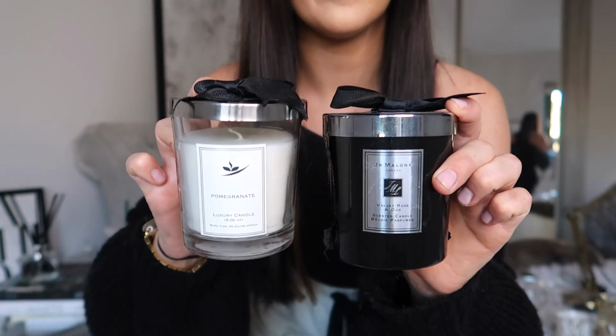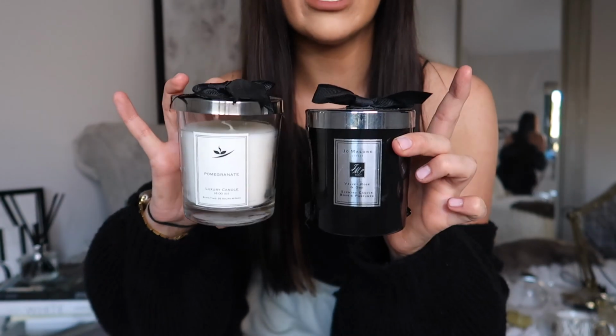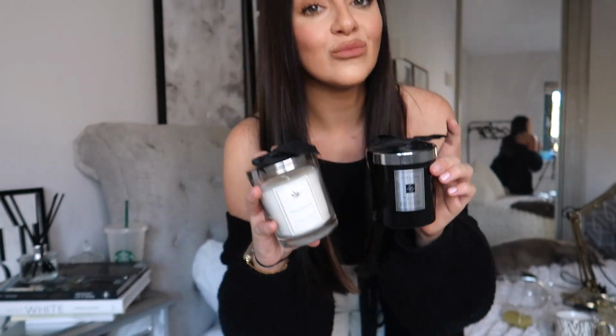Let me just show you side by side. As you can see, they both have the bows on. They both got a little sticker on. They're just so similar. Don't get me wrong, Jo Malone candles are amazing. They smell so good. They're really strong scented and everything, but they're just so pricey. So definitely, if you're on a budget like me, and don't want to spend so much on a candle, then grab the Aldi ones.